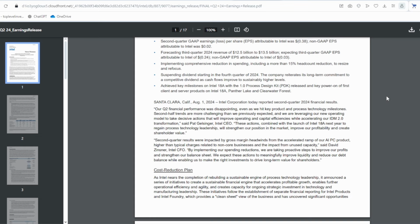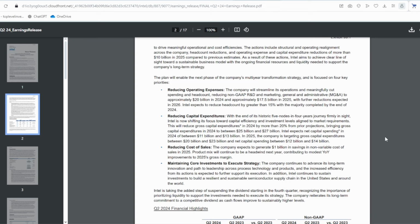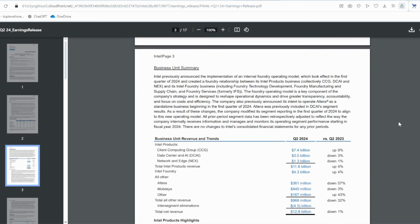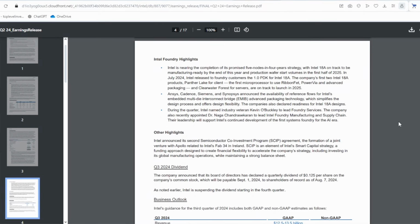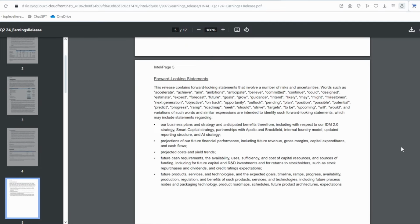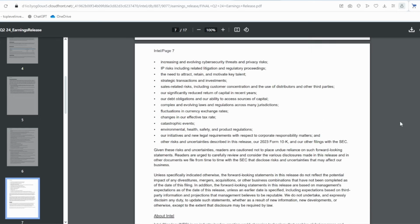To enhance its operational efficiency and market competitiveness, Intel is implementing a series of strategic measures. Cost reduction plan. Intel has announced a comprehensive $10 billion cost reduction initiative aimed at improving operational efficiency. This plan includes a significant reduction in spending across various departments. Headcount reduction. The company is undertaking a more than 15% reduction in its workforce to resize and refocus its operations, which is expected to streamline processes and reduce costs.